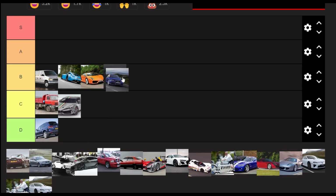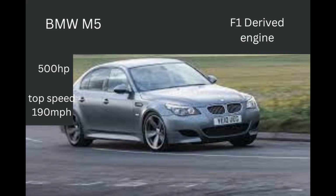Then we're going to talk about the BMW M5 and the M6, which use a Formula 1 derived engine from BMW. Now, I think this was actually in a collaboration with Williams F1 team. I'm not sure if they're still around now, or whether they've been bought by another company and changed their name. I'm not really sure about that one. But yeah, so technically it does have a F1 derived engine, if you will.